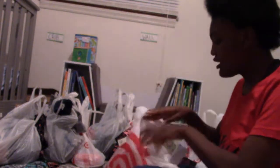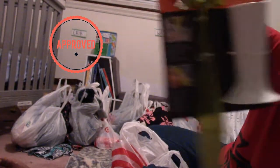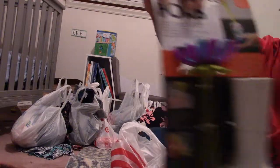These are Raylan's favorite cookies here. These are graham crackers, so it makes a good snack. We have marshmallows for s'mores. Oh, I'm going to be trying out this new product here. It's to wash Rye's sippy cups that he has. So I hope that this works a little bit better than the one that we have.